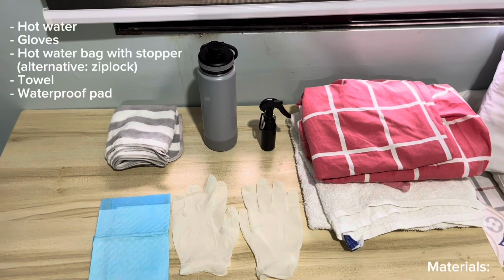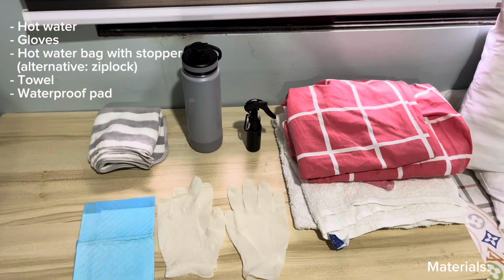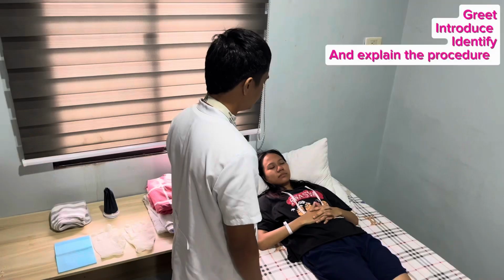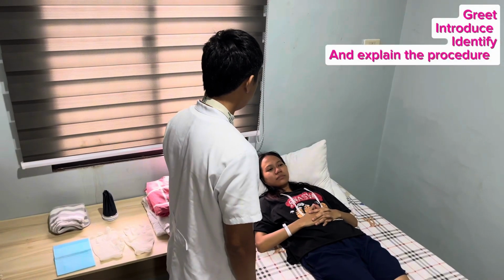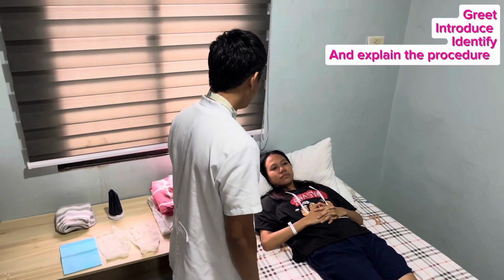Prepare materials: hot water, gloves, hot water bag with stopper, towel, waterproof pad. Provide privacy by closing the door, window, or curtain. Greet and introduce yourself to the patient and explain the procedure. I'll be your student nurse for today. May I know your name?